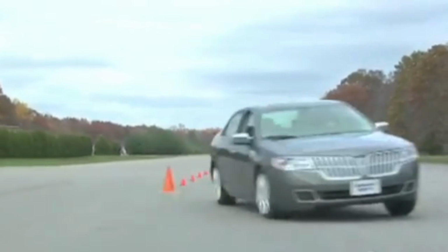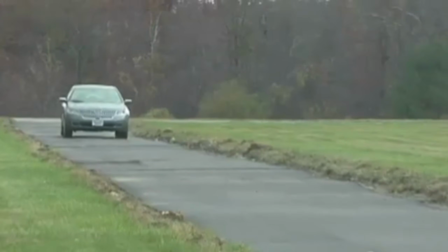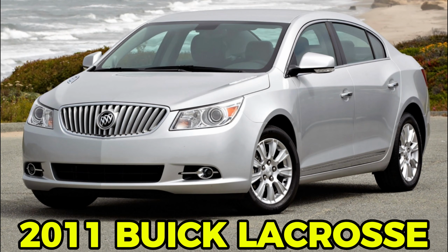We're halfway through this list, and honestly, the cars keep getting better from here. Number 3 brings us a full-size Buick that some owners have driven for over 15 years without a single major repair. Number 3. 2011 Buick LaCrosse.